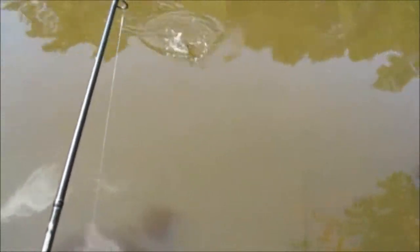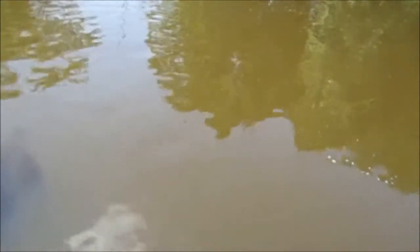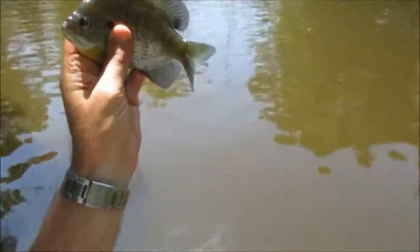I think it's a little red ear. Nope, bluegill. All right, finally got a dang bluegill. This takes time. A lot of patience. All right, guys, first bluegill today, hand size. Not big, but not small.